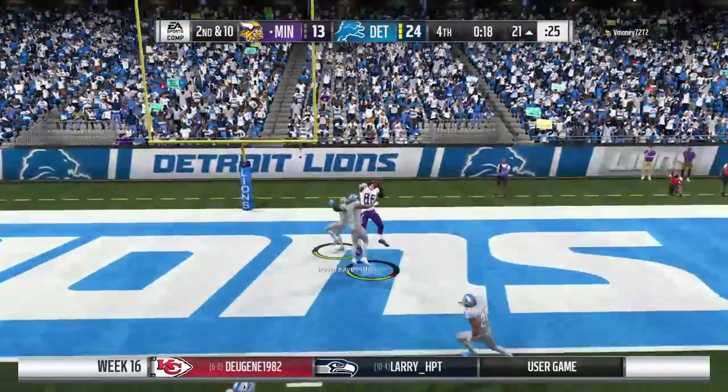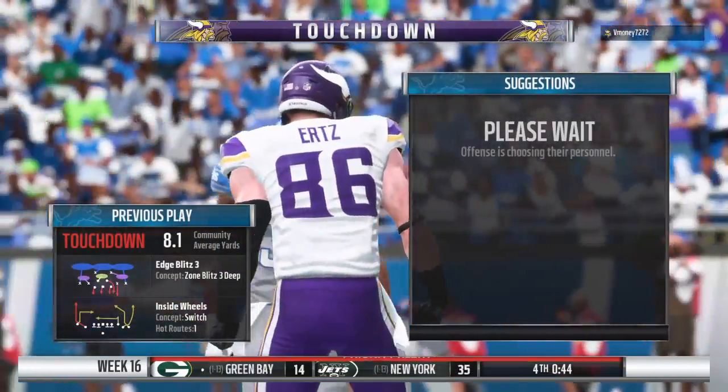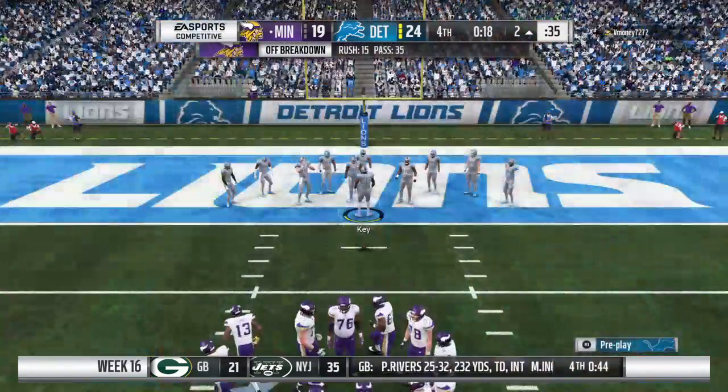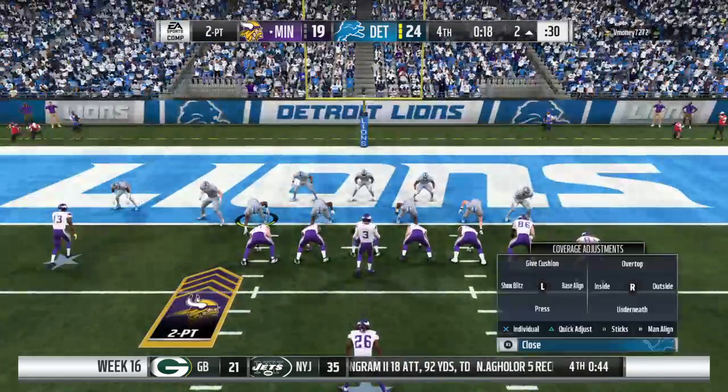Now it's Rosen. And it's caught. He's got it for a late touchdown. But probably a little too late. It would take a miracle of epic proportions if they're going to pull this one off. So now here are the Vikings faced with a big 2-point conversion attempt.